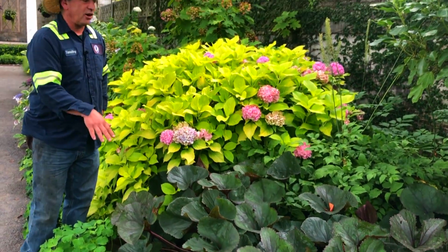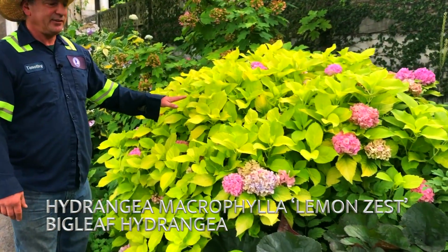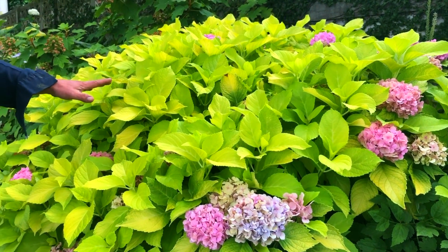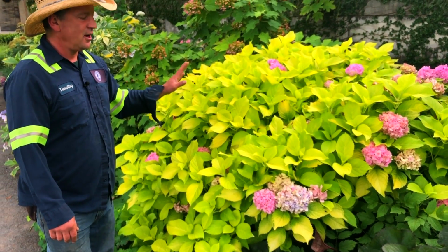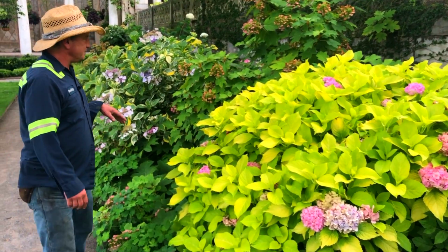And to have that dark foliage against this Hydrangea macrophylla 'Lemon Zest' is just such a fun combination. Here again we have a little bit higher pH value, so we have the pink flowers instead, but even without the flowers, the chartreuse foliage color on this hydrangea makes it worth growing in and of itself.